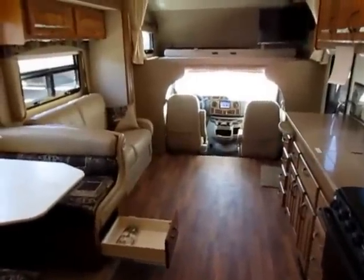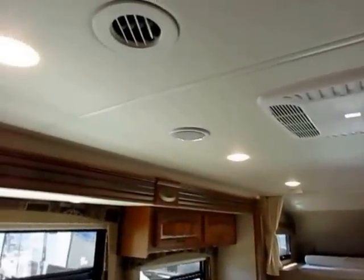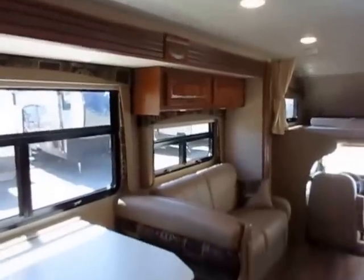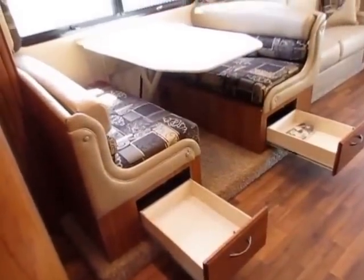The ceiling there is a soft touch. It soaks up sound. It's kind of like eggshell crates in a sound room in a studio. Man, my ears are smoking here. This is hard to get out. Easy access storage to your under-dinette areas here.